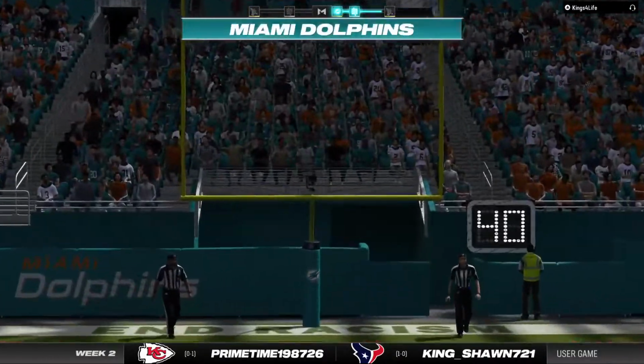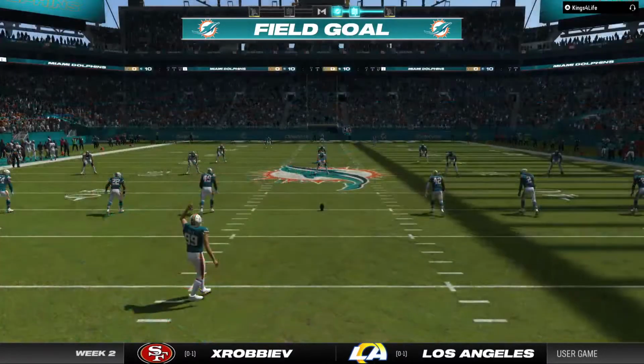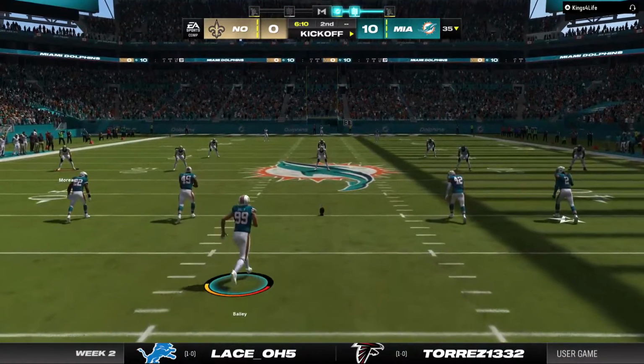And his kick is absolutely perfect, and the Dolphins will add on to their lead. So, Charles, they get to them with their first turnover of the game and then make it hurt a little bit extra with a field goal.